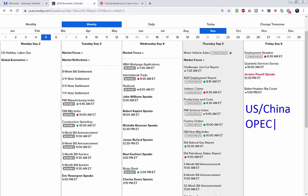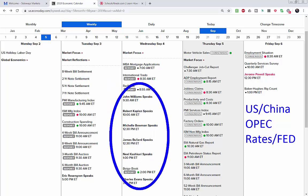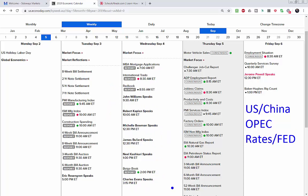OPEC has a big problem on their hands with having to increase production. So OPEC, right, is definitely something. And let's face it, right, rates and the Fed is also on our radar here tomorrow. Now, we got most of our Fed speakers out of the way here today, but that hasn't stopped us, right, from getting more and more headlines here from U.S.-China trade talks, OPEC and the price of oil, right, and of course, rates and the Fed. Tomorrow might be that day where we see another shoe drop in the trade negotiations. Again, we heard from OPEC earlier this week. We'll see what they come out and say later on in the week as well.